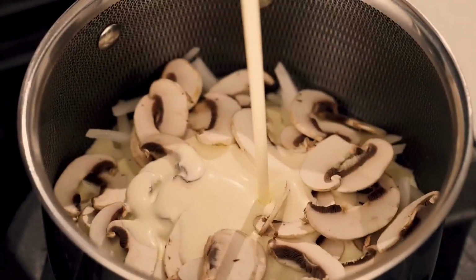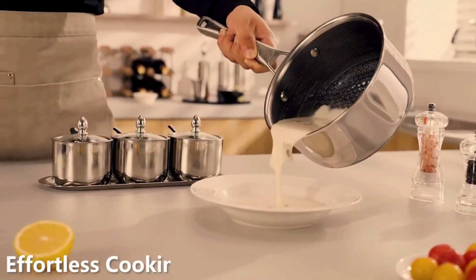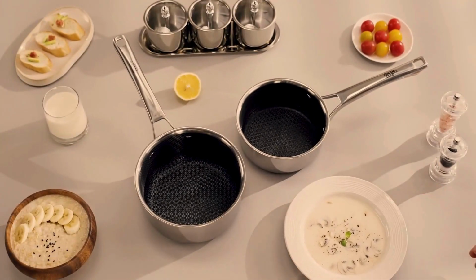Compatible with all stovetops, including gas, electric, glass, and halogen, this versatile pan is perfect for a variety of dishes, from soups to sauces and beyond. Easily transition from stovetop to oven, thanks to its flawless heat distribution and retention.